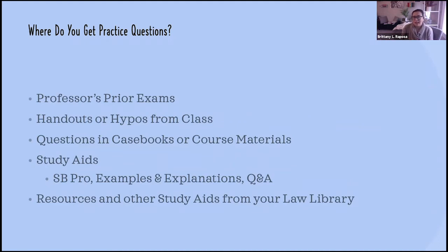Utilize your case book, right? At the end of the case or in the notes section, there are a lot of hypotheticals that you should consider, or anything in your course materials that have those typical hypotheticals. You can also utilize study aids. So you can use a resource on casebriefs.com, Study Buddy Pro. There are tons of hypotheticals and exam questions and practice exam questions in that resource. You can also use study aid books like Examples and Explanations, Questions and Answers, or you can check with your law library and look for their resources and the study aids that they have available, right? There's so many sources for practice questions out there.